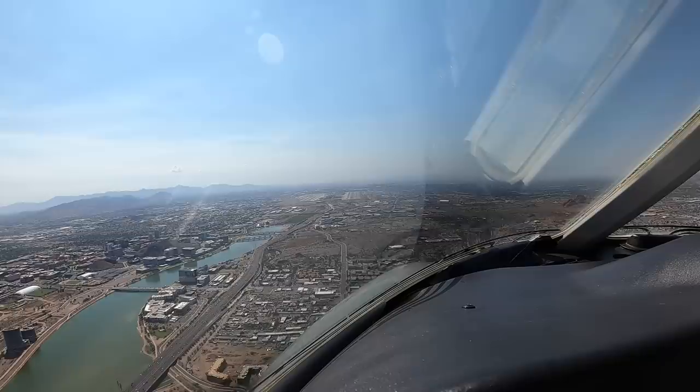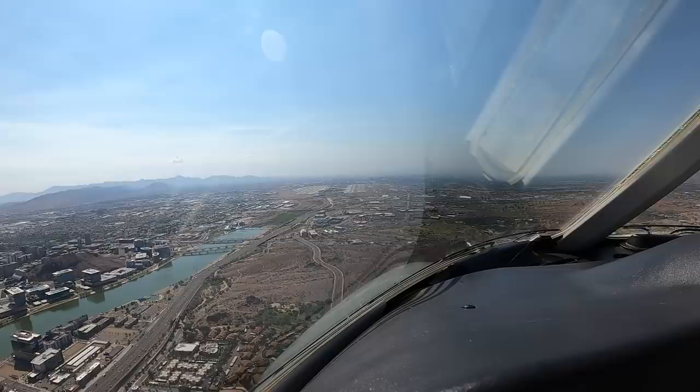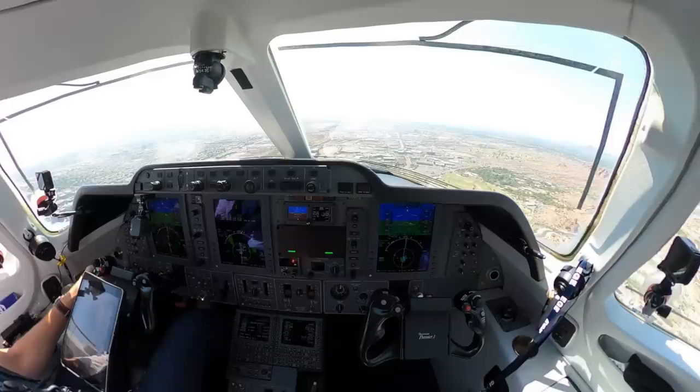Southwest 2578, turn left, taxi Bravo Sierra South Roof. Bravo Sierra South Roof, Southwest 2578. Phoenix Tower, Citation 599 Kilo Delta, visual 26. Number 599 Kilo Delta, Phoenix Tower, behind a Premier 1 jet, 2.5 mile final runway 26, clear to land. Runway 26, clear to land, 9 Kilo Delta.